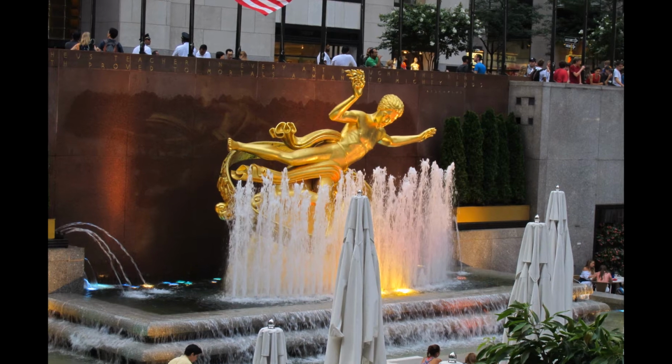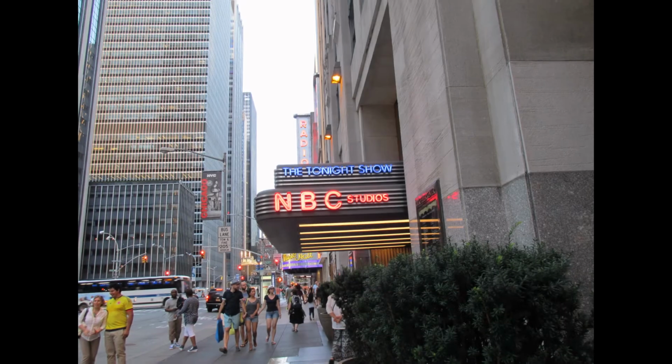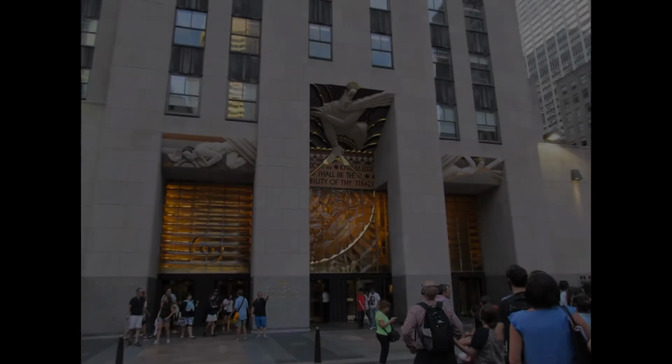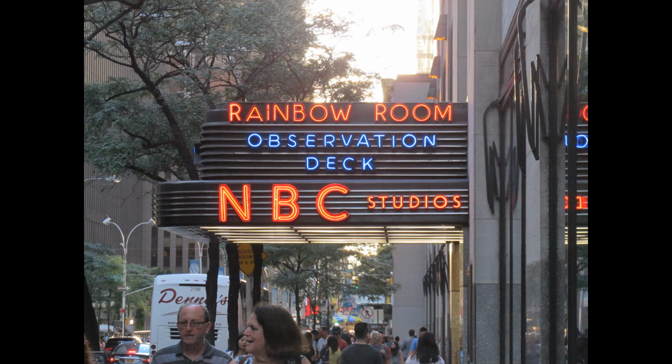I really enjoyed seeing the signs of the locations of the iconic TV shows that are shot around here. Hanging out by the Rockefeller Center made it feel like any moment you'd see somebody from Saturday Night Live wandering around. I guess this place wasn't quite as cool as it would have been if we came around the holidays, but it was still worth the stop.